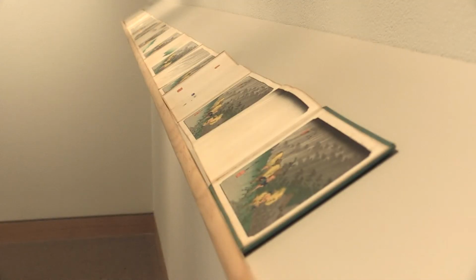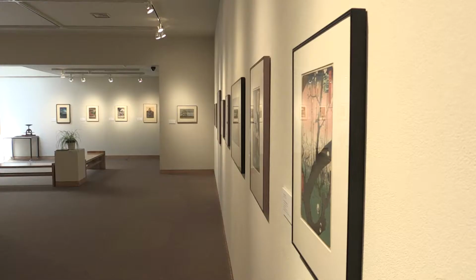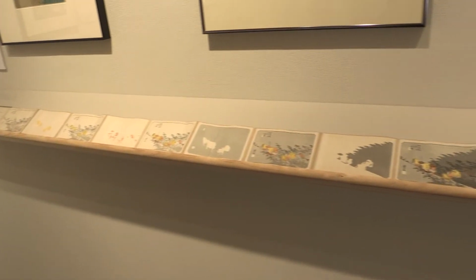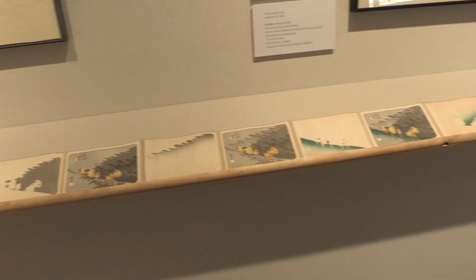There are several artists in this exhibition that people who really love Japanese woodblock cuts would be interested to see. We have several works by very well-known artists from both periods. What makes these woodcuts unique is the lengthy process that goes into their creation.